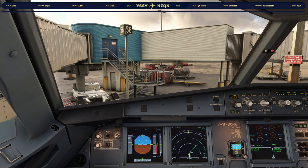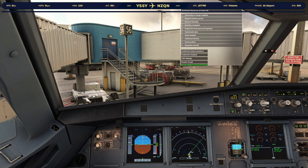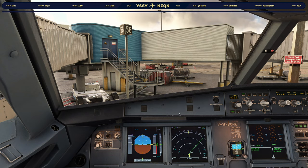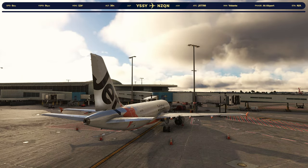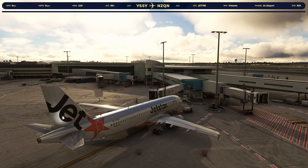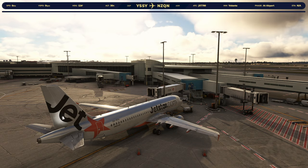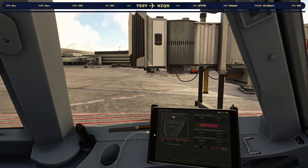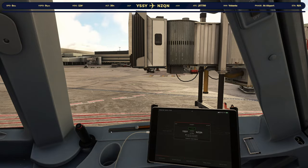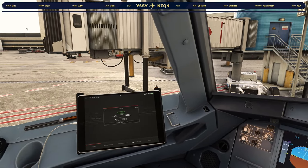Sydney, Jetstar 780 is ready for push and start. Jetstar 780, bay 56, push approved. Push approved, Jetstar 780. Let's prepare for pushback and departure. Hello, Captain. We are ready for pushback.